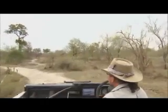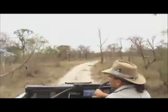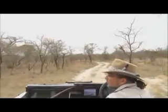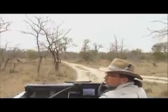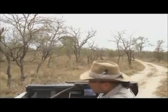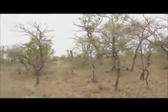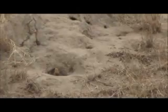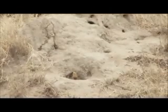What are those impala looking at? A bachelor herd of impala in here. Look at the mouth of that hole on that turret. That's a plated lizard. I was trying to figure out what mongoose would be that color. That's actually a rough-scaled plated lizard poking his head out.